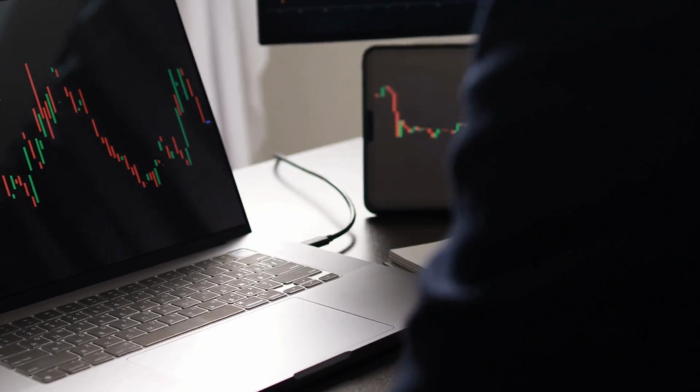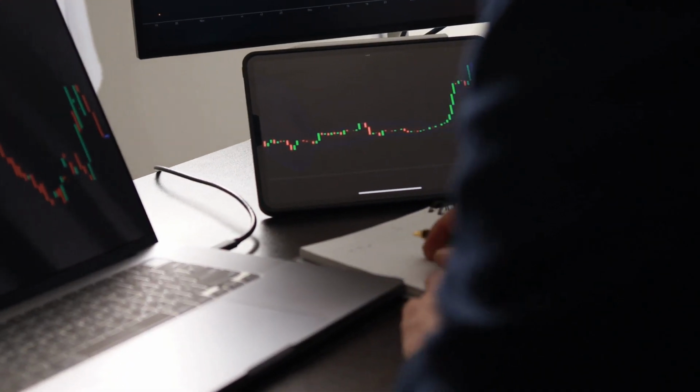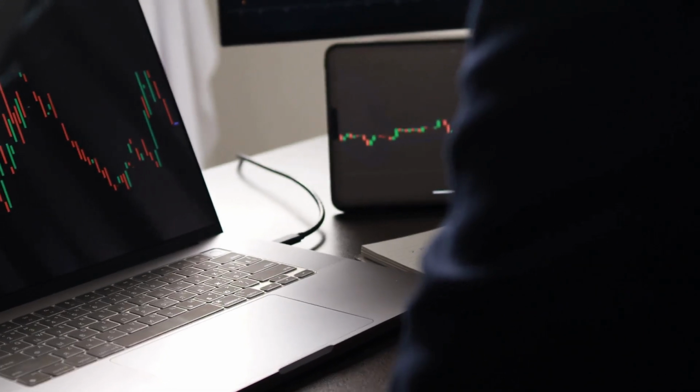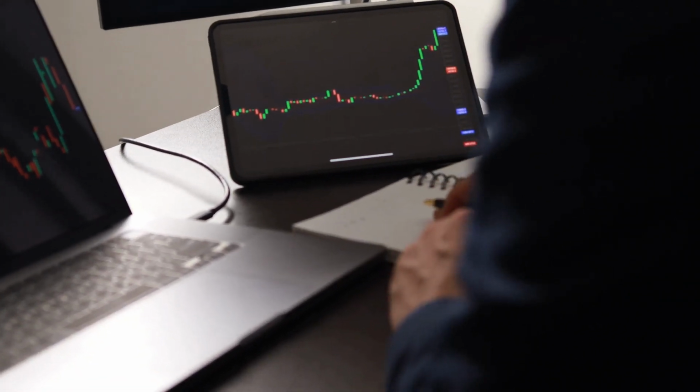For those considering adding silver to their investment portfolio, here are a few practical tips to keep in mind. Investing in silver can be a rewarding venture, but it requires a strategic approach and a good understanding of the market dynamics. Let's delve into some essential guidelines that can help you navigate the complexities of silver investment.